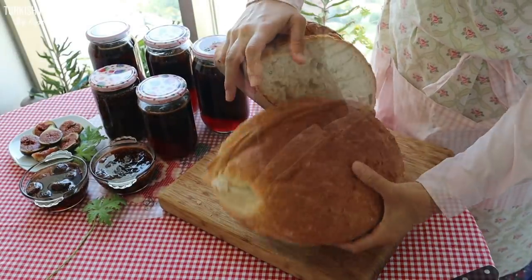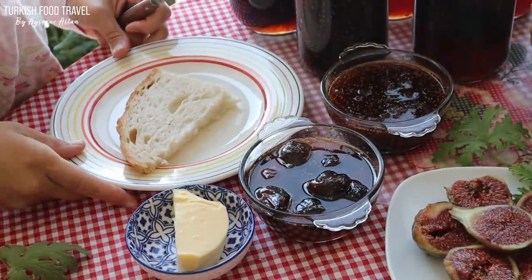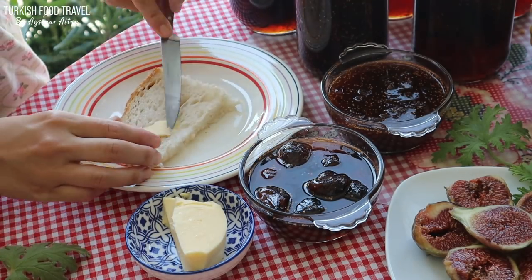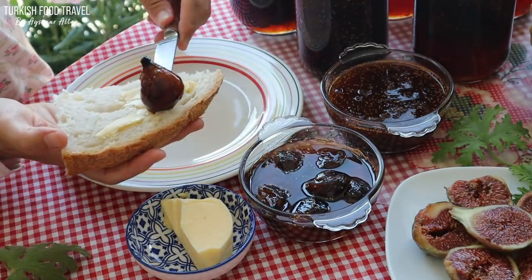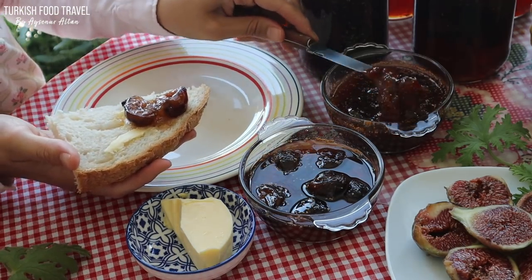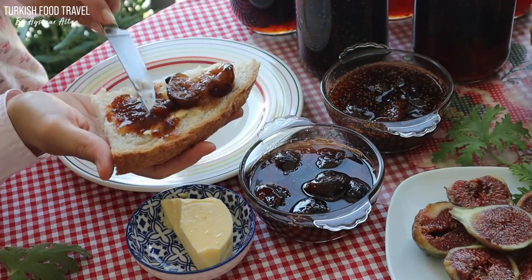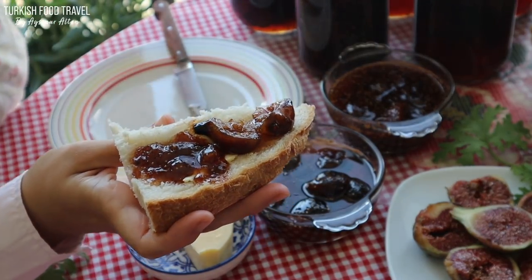This is special, famous Trabzon bread from Vakfı Kebir district. We also got it freshly on our way back home. Just spread some butter on top and the fig jam. And this is the consistency of the marmalade. Both were delicious. It is easier to serve the marmalade in small portions, but they taste the same.